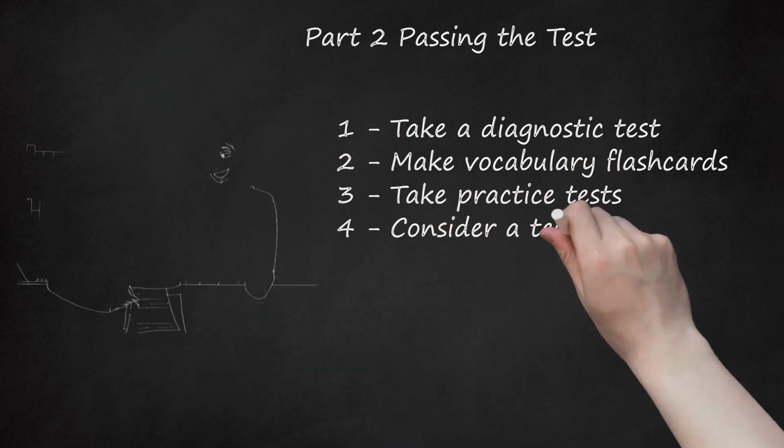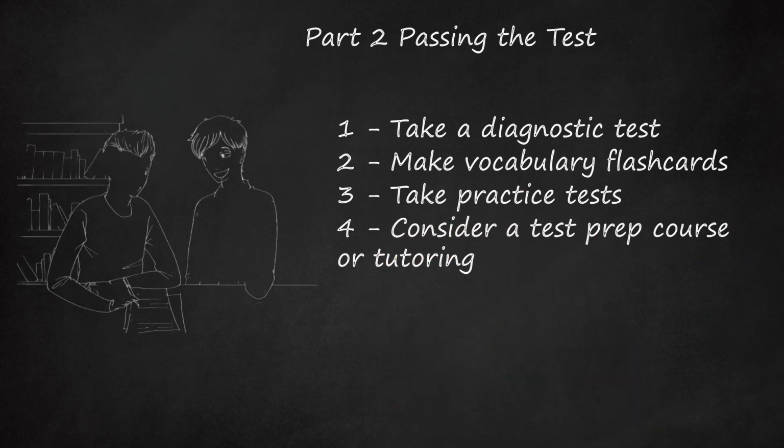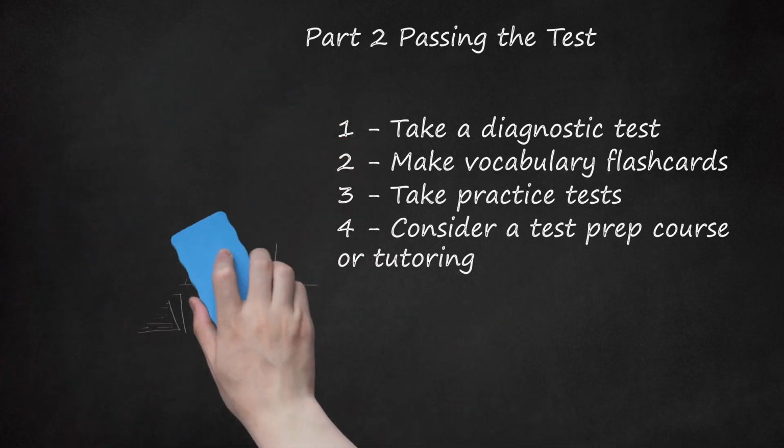4. Consider a test prep course or tutoring. The skills tested in these exams are ones that are learned over time, but a good test prep course can help you learn test-taking strategies. Knowing how to stay calm during the test itself and knowing the types of questions that you will see are very helpful ways to prepare. You can also purchase a test prep book to help familiarize you with the test and questions.